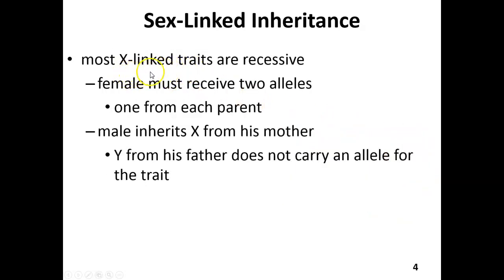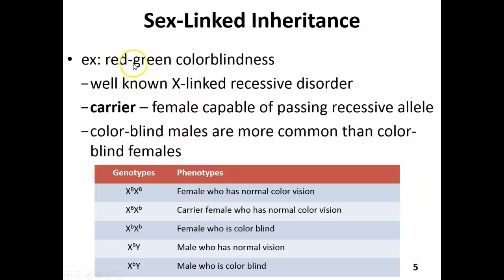So in general, when we look at X-linked traits, typically we see a lot of recessive traits there. Females have to have two of the alleles, one on each of the X chromosomes, to actually show that characteristic, whereas males are more likely to show that characteristic because they only have one X chromosome. So if they received an X from mom that had that recessive allele, then they're going to show that characteristic, whatever it is. So an example is red-green color blindness.